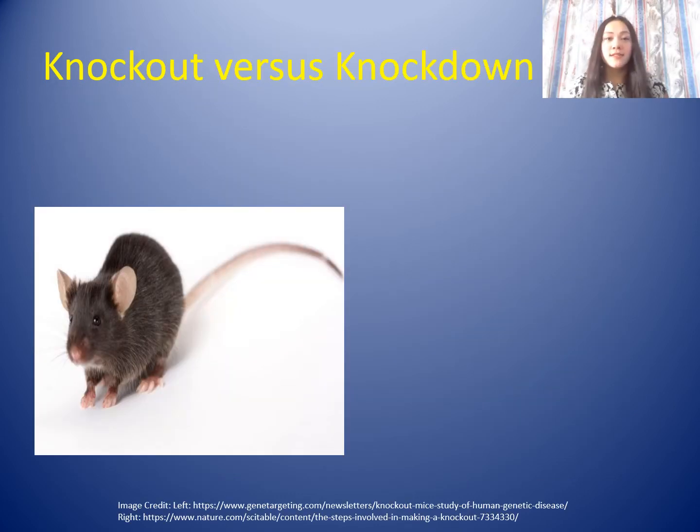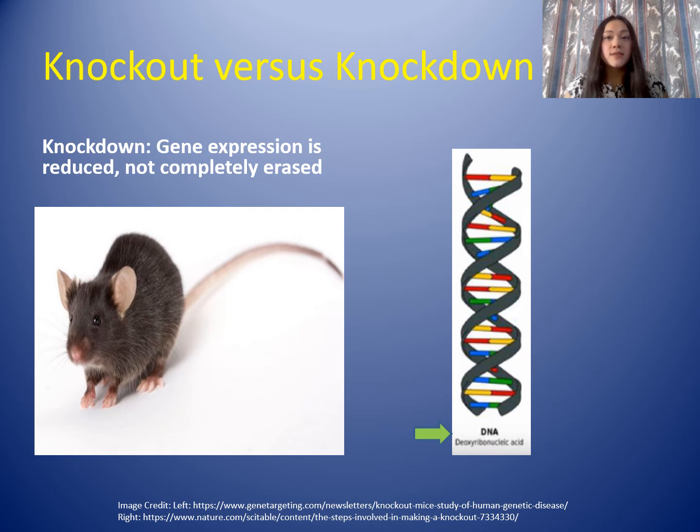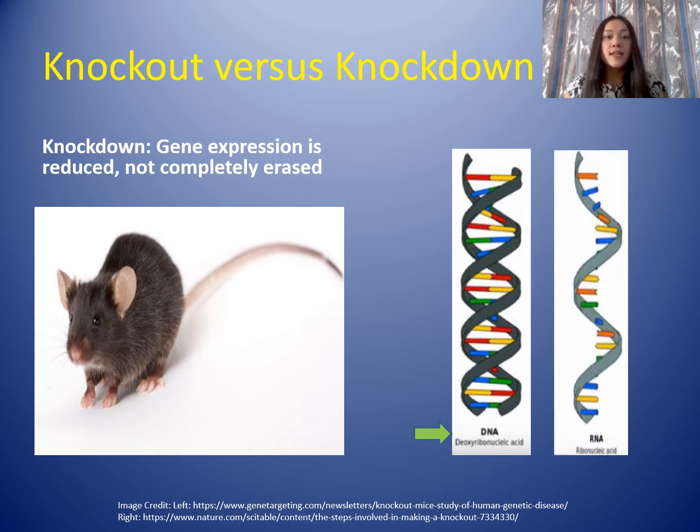I am now going to discuss knockdown mice. In knockout mice, the mice are bred to have at least one particular gene completely erased using DNA. In knockdown, gene expression of a certain specific gene is reduced, but the gene is still very much intact. RNA is inactivated for a specific gene.